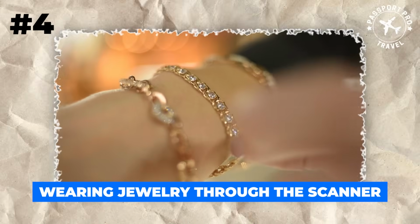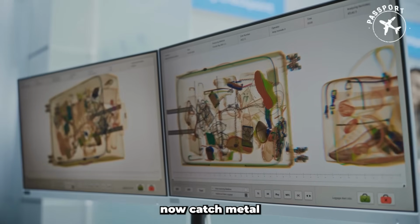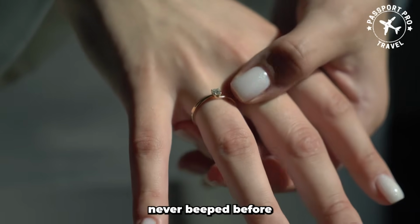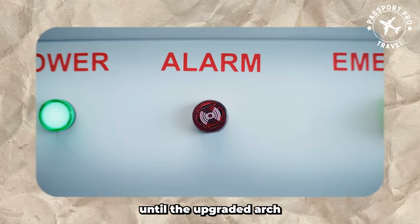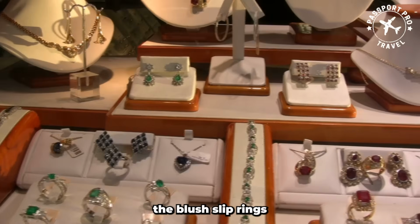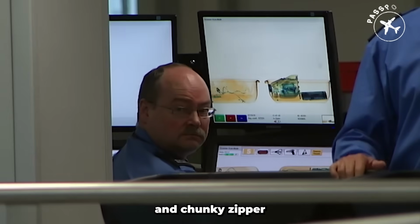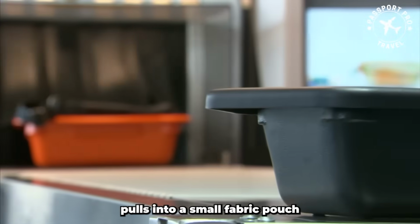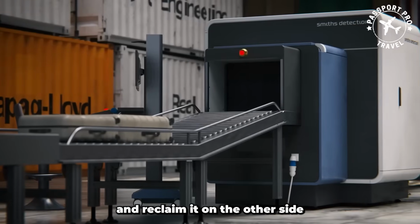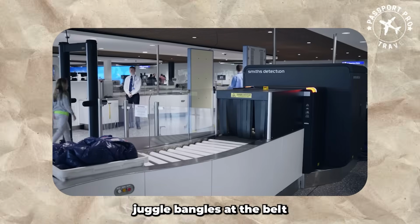Number 4. Wearing jewelry through the scanner. Micromagnetic sensors now catch metal as light as a paperclip. Helen's thin gold wedding band never beeped before, until the upgraded arch lit up red and invited a pat-down. Save yourself the blush: slip rings, watches, belt buckles, and chunky zipper pulls into a small fabric pouch. Drop that pouch in the tray and reclaim it on the other side. You'll breeze past detectors while fellow passengers juggle bangles at the belt.